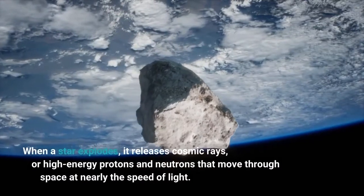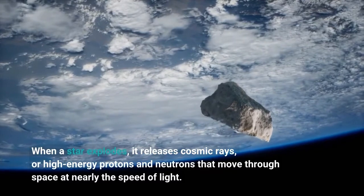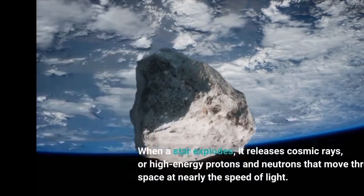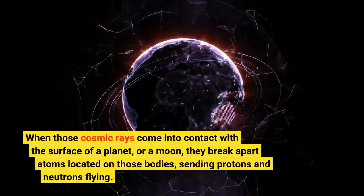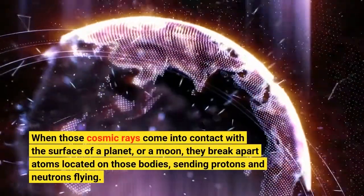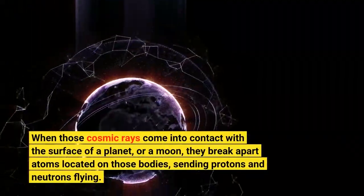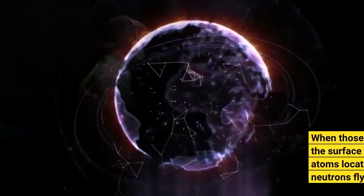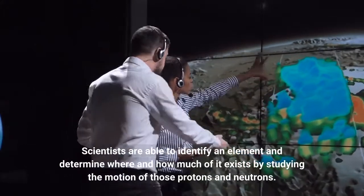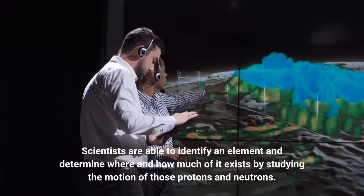When a star explodes, it releases cosmic rays, or high-energy protons and neutrons that move through space at nearly the speed of light. When those cosmic rays come into contact with the surface of a planet or a moon, they break apart atoms located on those bodies, sending protons and neutrons flying. Scientists are able to identify an element and determine where and how much of it exists by studying the motion of those protons and neutrons.